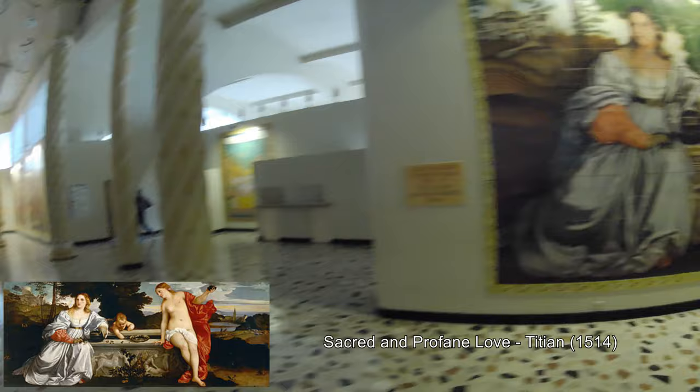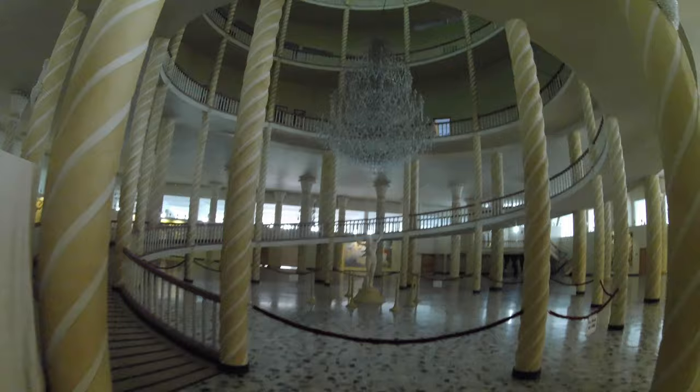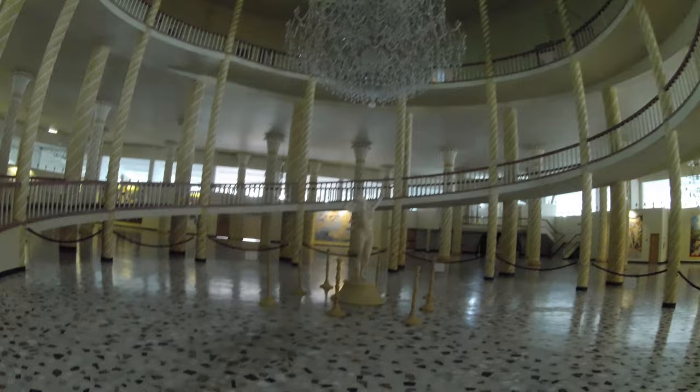Alright, so let's take a stroll up. Let's see what's on the second and third floor. Huge chandelier again. Massive chandelier. I think this is the biggest chandelier I've seen in my life. It's just absurdly out of this world.